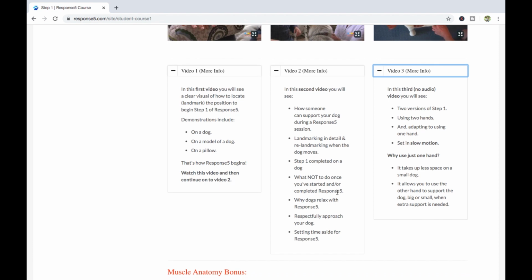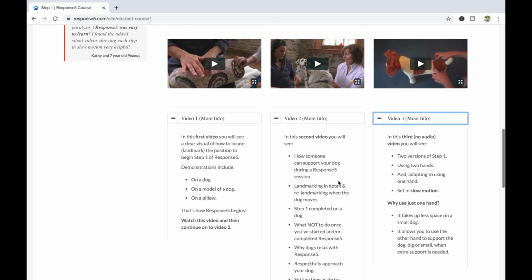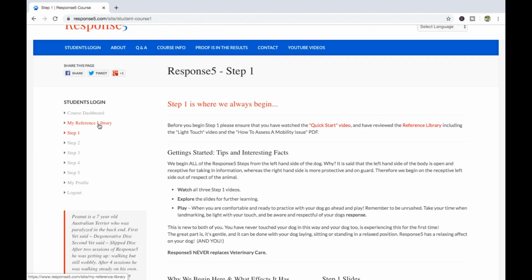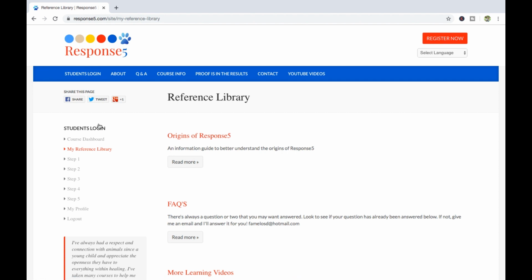Why dogs relax with Response 5, and again, it's that whole neurological system that's being addressed and really puts them into a nice relaxed mode. And then on the third video, there's no audio. It's in slow motion, which people absolutely love, and you get to go through all those nice step-by-step details in silence, in slow motion, and you're learning it each step how to do it with 2 hands, which you learned in that demonstration on the last part of this series, but also with 1 hand. So if you're working with a small dog, of course we have less space, so we're using just the 1 hand for that.